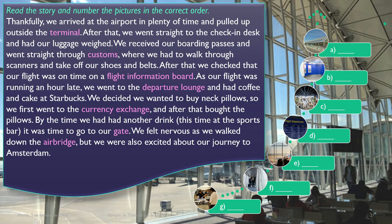So, basically here, we have a small story and account of a trip to an airport. And as you can see, there are seven highlighted words. What you need to do in this task is to match the highlighted word, like terminal, customs, etc., to one of those mini pictures, A, B, C, D, E, F, and G. Okay, so I will reveal the answers when I come back, so please pause your video now.